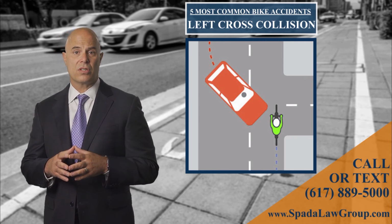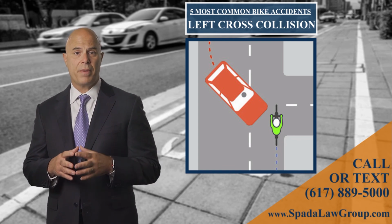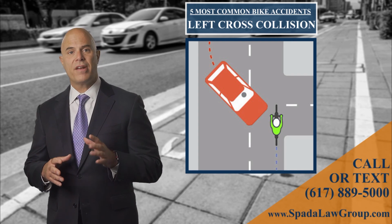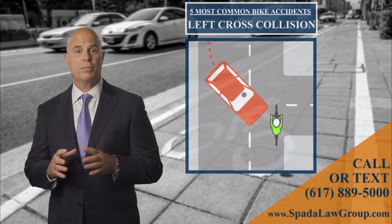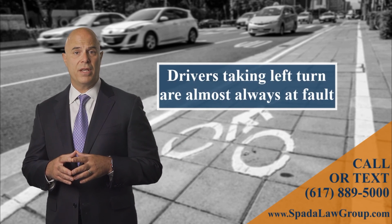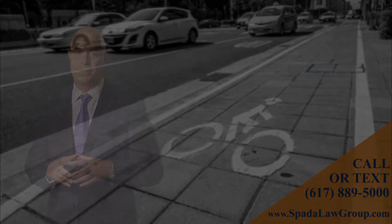In Massachusetts, the law states that, and I quote, "Any operator intending to turn left in an intersection across the path or lane of vehicles approaching from the opposite direction shall, before turning, yield the right of way until such time as the left turn can be made with reasonable safety." That's Chapter 89, Section 8. So yes, the car driver will likely be determined to be at fault, but that's hardly a consolation to you after being seriously injured or worse in an accident.